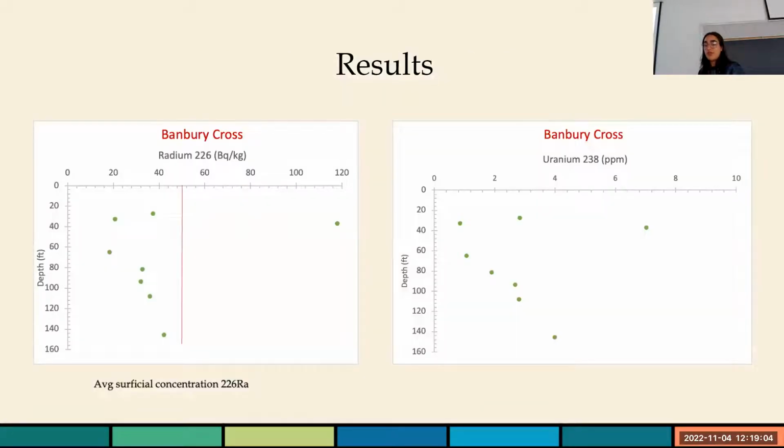And I do have results just for one core up here. This was results after running it on the gamma ray spectrometry detectors. And so the Banbury cross core on the left, you can see that I have radium in depth, and on the right, it's comparing uranium in depth. And this one line right here at about 50 becquerels per kilogram shows that the average superficial concentration of radium in the Earth's crust is around 50.